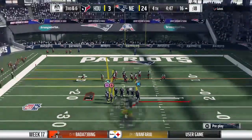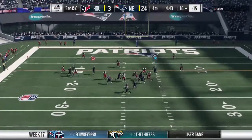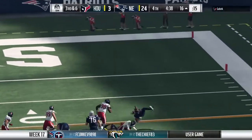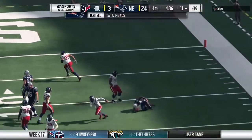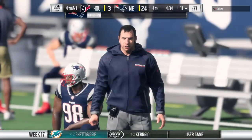New England on 3rd down. They've been near perfect. 4 for 5 to this point. This will be 3rd and 6. They'll drop to throw. This is White on the screen. And he's brought down just outside of the 10 at the 11. 5 yards on the screen, but that'll take us to 4th down.